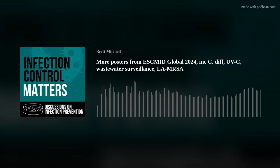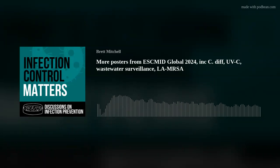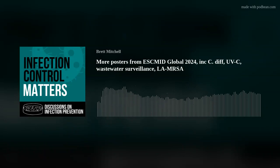So I'm strolling around the exhibition, and I've been buttonholed by Tom Riley and his colleagues, and Deirdre Coolins is here with a poster about C. diff contamination of Australian retail vegetables and households. So tell me about the poster.